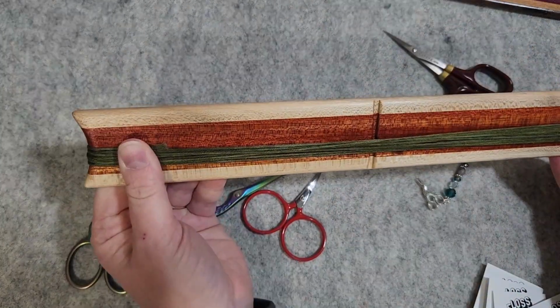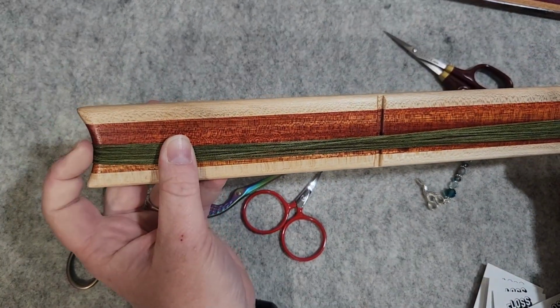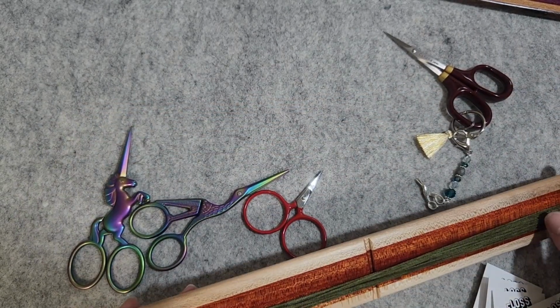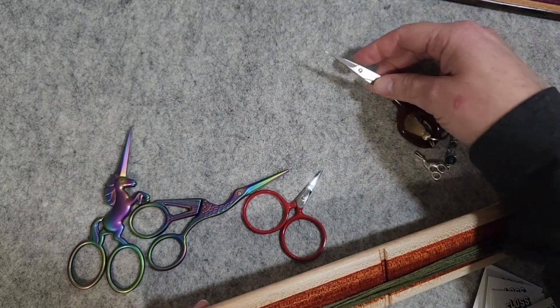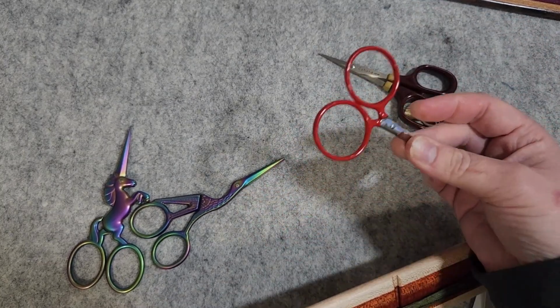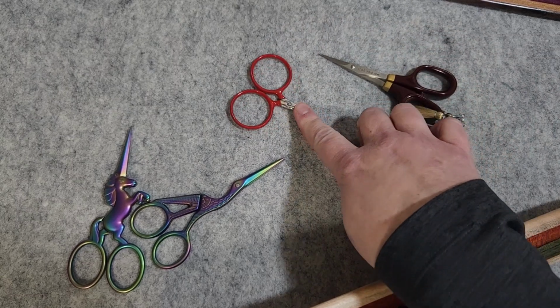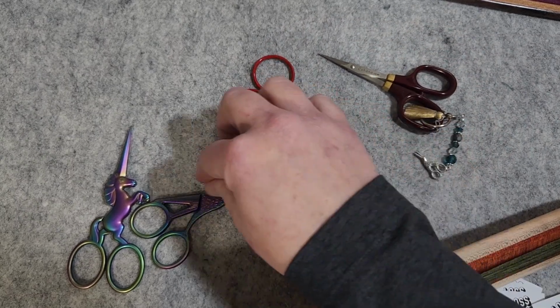So I'm filming, the main purpose of filming right now is to show you a few different scissors that I have and how they cut. So I have my Cohanas. I need to look this brand up. I got it at my local needle workshop. It was about $15 for this pair.